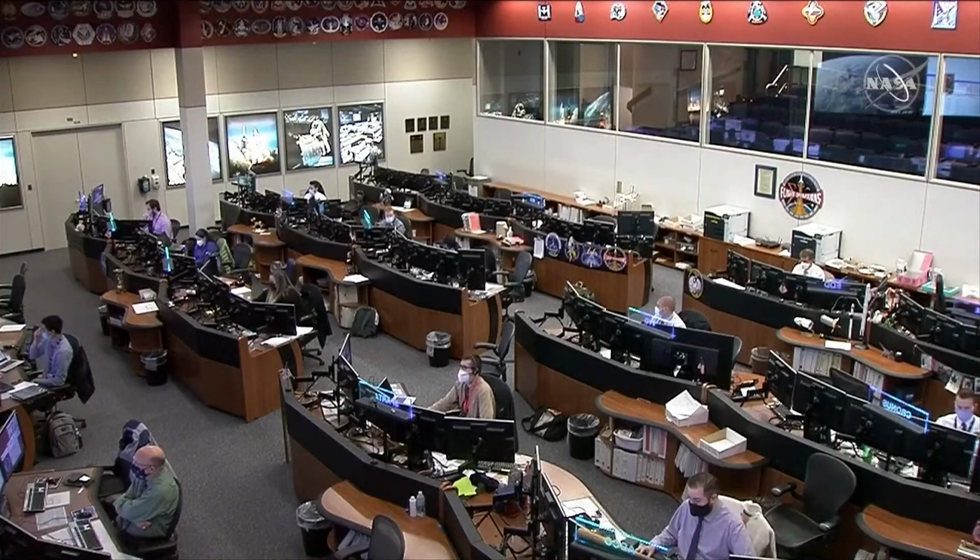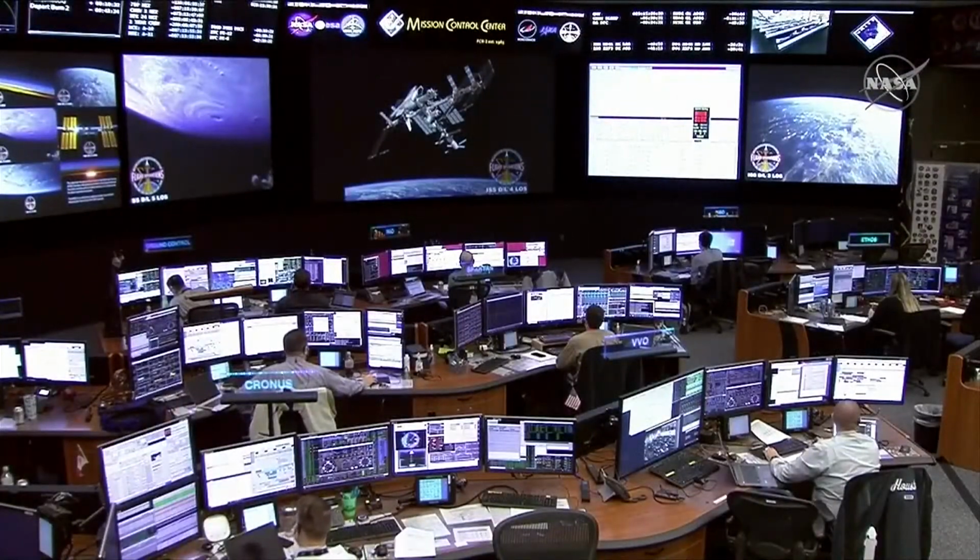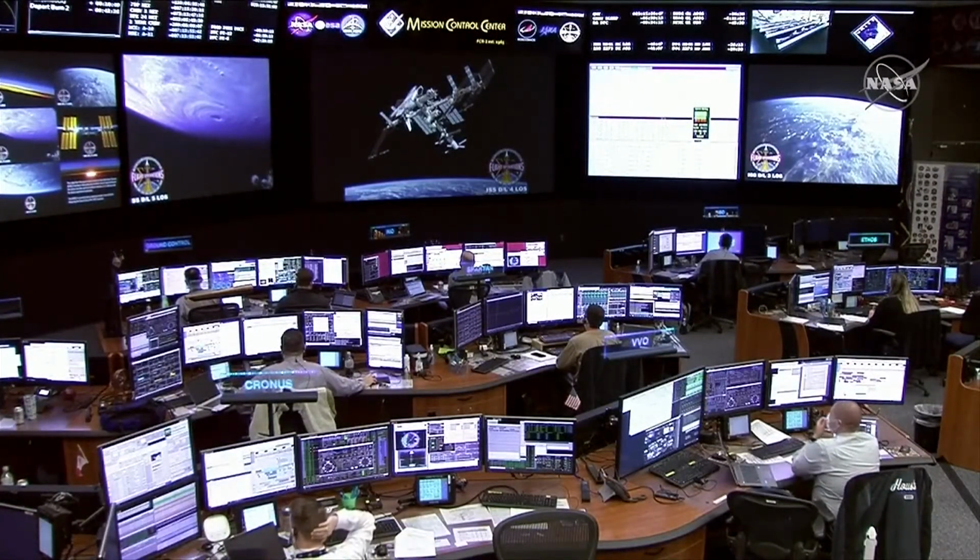Dragon is continuing to move further from the International Space Station, all proceeding smoothly so far. The next milestone that we're looking towards is when Dragon will exit the approach ellipsoid, scheduled for about 9 minutes from now. The approach ellipsoid is 4 kilometers by 2 kilometers by 2 kilometers.